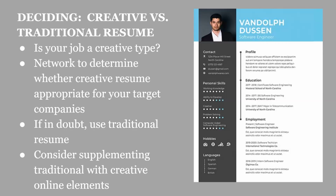I do hear a lot about, if you are doing a creative one, to have your traditional one available as well, at least so that they can see a traditional if they want to. I've heard some say you could provide both, but that might be a little overkill. I think it might be a little confusing. Like, wait, which is the resume then? Why are they putting this in? But that just depends. I would definitely talk to the network and see what they think on that too.